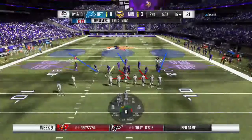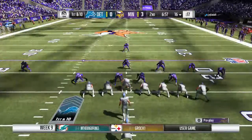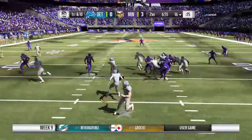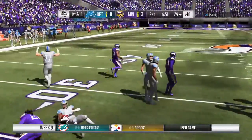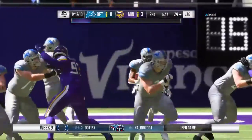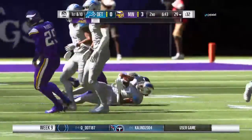Stafford and the Lions now have it 1st and 10 at their own 16. They start the drive on the ground. Kamara. And he'll be taken down, but not before he gets this football out shy of the 30 to the 29. Solid way to start the drive. 13 yards, picking up the 1st.